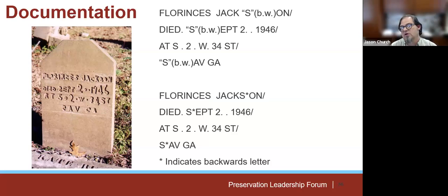Same here. I am totally in love with vernacular markers. I think they're super important to our history. They really make up a historic character of a cemetery. This is another example. You may have mistakes. You may have misspelled words. You may have backwards letters like this one. So in transcribing, we don't want to correct those. Those are part of the beauty of those headstones. So we want to keep them like this when we transcribe it. Next, please.